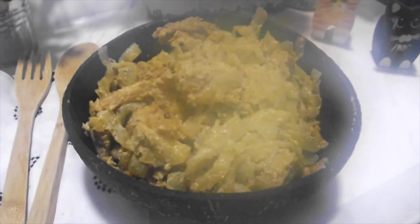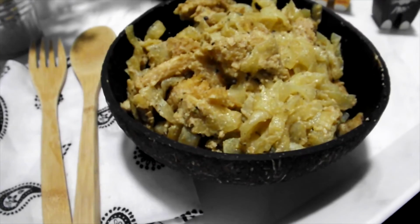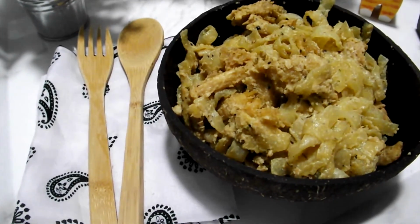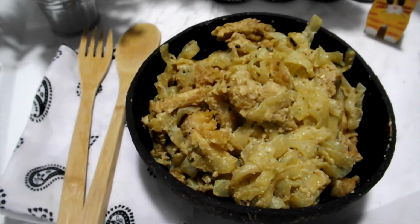Like I said, I'm not affiliated with them. They did send them to me for free a couple years ago, and I've just had them for several years. But I love them so much. And like I said, they will be linked down below. But here is our final dinner.